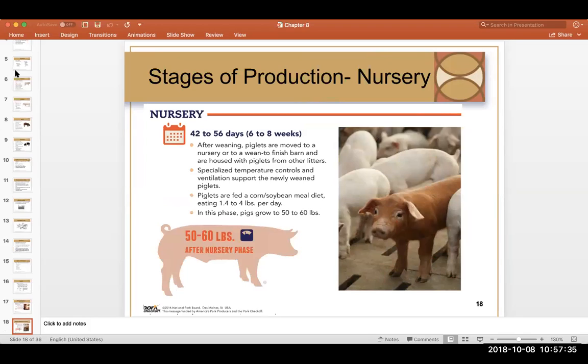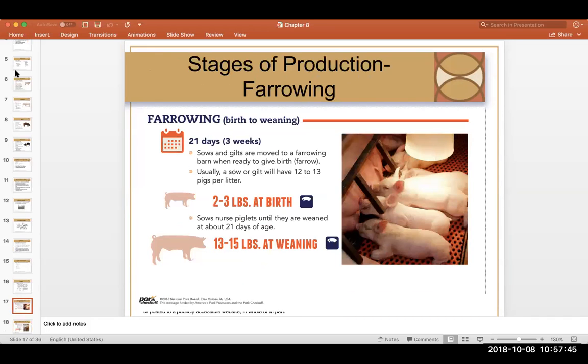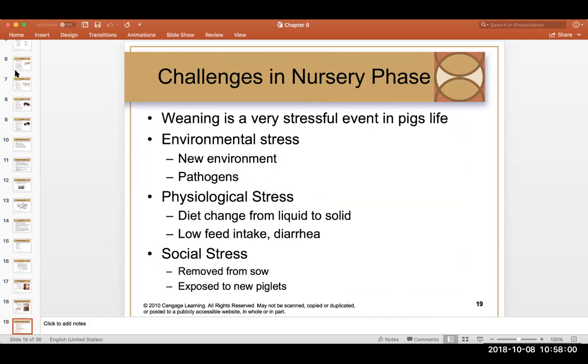So what is the most stressful event of a pig's life that we talked about? Weaning, right, exactly. When they're taken off their mom and they have to go off of milk and onto a regular dry diet, and then they're mixed with a bunch of animals, it's extremely stressful. So weaning is definitely the most stressful point in a pig's life. Because of this, there are a lot of challenges, and we categorize the stresses into 3 different types. There's environmental stress, physiological stress, and social stress that all happen at weaning. So there are those 3 kinds of stress. And all of those really play a big role in how that pig is going to grow and the health of that animal. So be familiar with this slide.